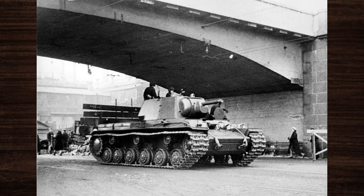In conclusion, while the KV-1 was a formidable force in the early years of World War II, its later obsolescence and mobility issues keep it at the fourth spot in our ranking of World War II heavy tanks.